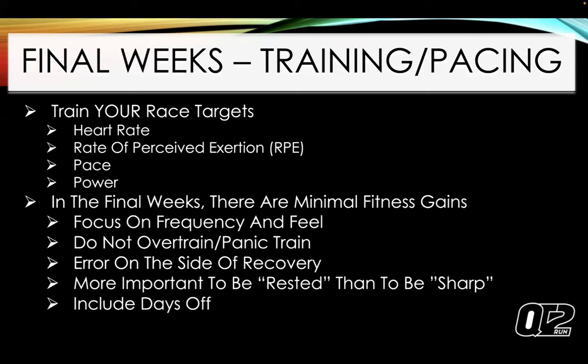You want to do a couple short 2 or 3 minute or half-mile repeats at race pace just to get the feel again, totally fine. Do not overtrain, do not panic train. Again, you're not going to make any gains in these next 13 days. Err on the side of recovery. It's better to go in a little bit undertrained so your legs feel good.